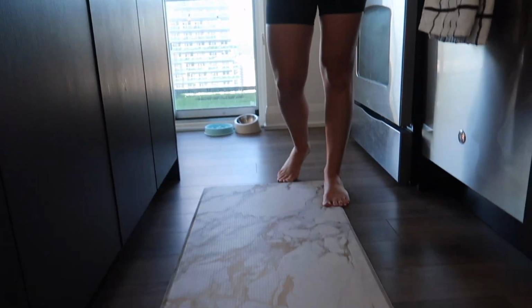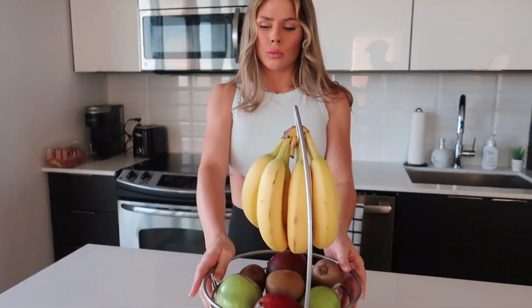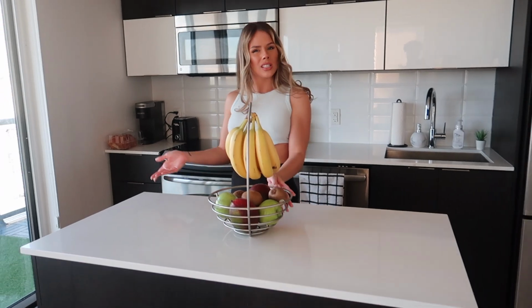I got this from Homesense as well, but as you can see, Kilo chewed it. So it was cute at one point. It's just a little marble floor mat to help tension on your feet when you're cooking or doing the dishes or whatever. I really like it. And it's cute and cozy. This basket I believe I got from Winners or Homesense, something like that. Just to keep the fruit in it.